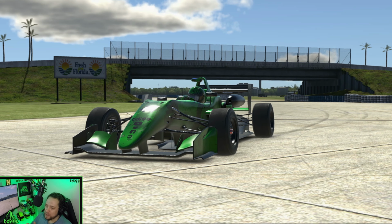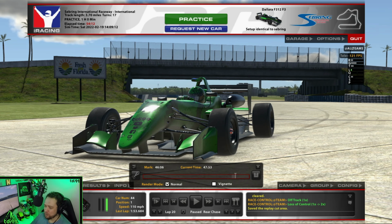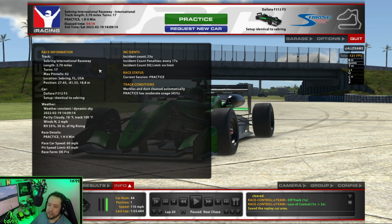Hi folks, and welcome to this week's F3 guide at Sebring, with the bumpiest corner in the world known as Sunset. It's not that bad in this car, but just be careful because it's still a bumpy circuit. The curves are huge around here, so avoid them all like the plague. Anyway, info tab for you.